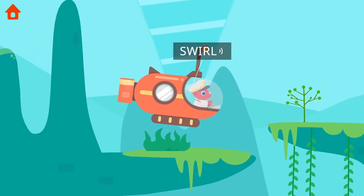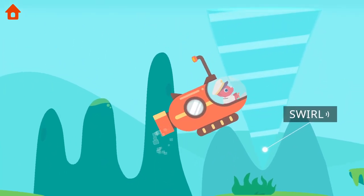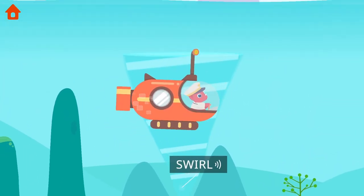Swirl. Swirl is created when the incoming tide rushes over deep coral reefs.